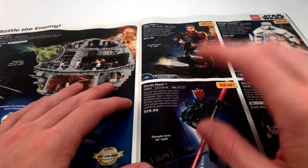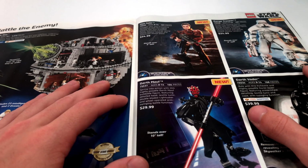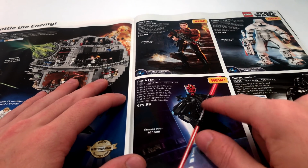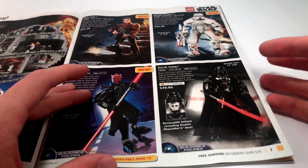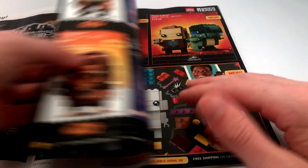And then moving down, we have Darth Maul, which is easily the coolest of these buildable figures, in my opinion. Darth Maul, brand new for April 2018. $30, kind of pricey. And then Darth Vader, who came out earlier this year, $40, not too bad.